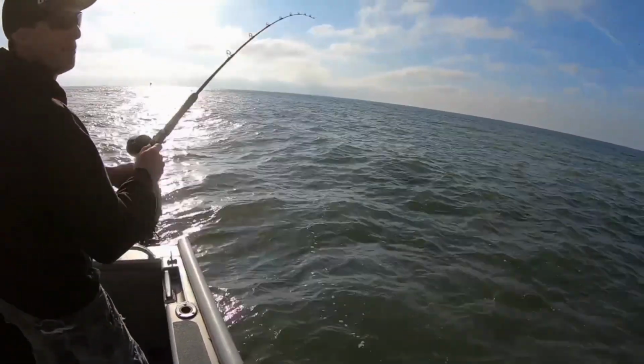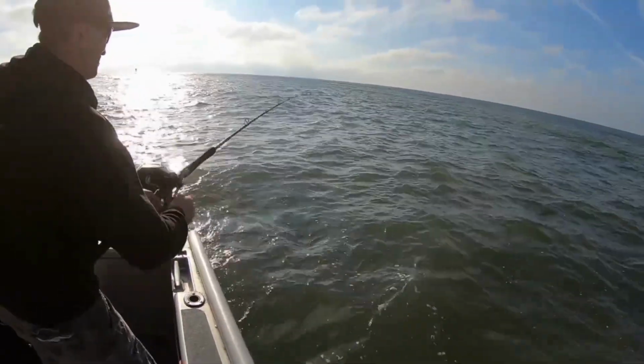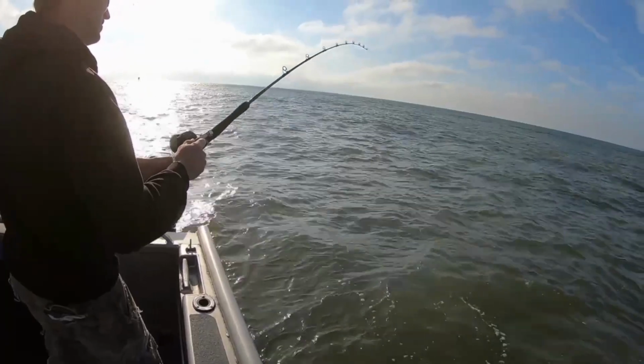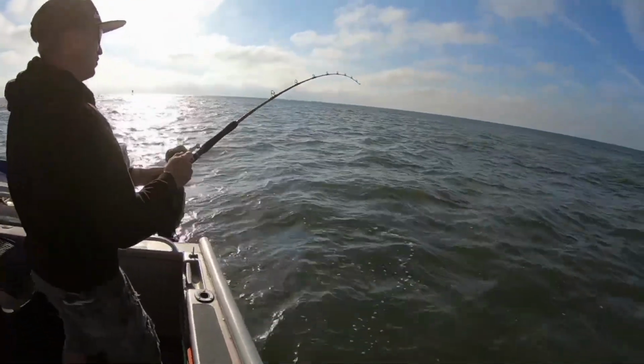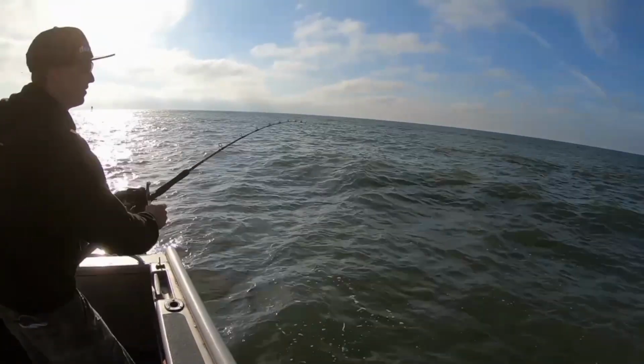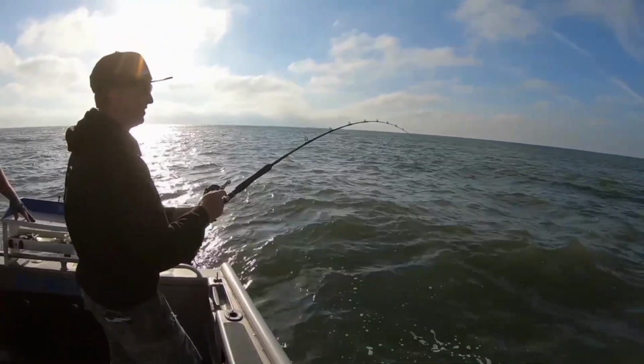Not sure. We'll find out soon enough. Big red bass. Yeah, looks like it's pulling pretty good. Oh, they pull. They're jumping out of the water. Look at that. He realizes what he's tossing. Oh, he's like, no. See how he's right there and you can't even see him in the water.